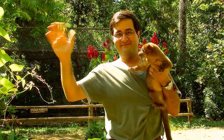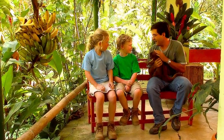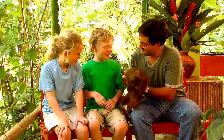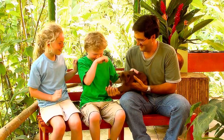That's Alvaro. He takes care of the animals. And that's Benjamin. He gets taken care of. What is this animal? This is a kinkajou. His name is Benjamin. Hi, Benjamin. Hi, nice to meet you. Kinkajous live in the rainforests of Costa Rica. He has a lot of fur, but he's not very soft. How do we hold him? He wants to kiss you, huh? Well, he gave me a kiss.